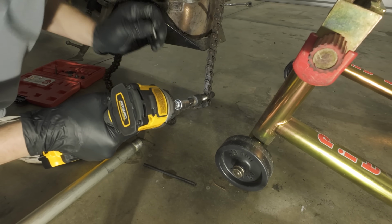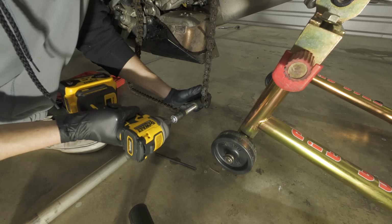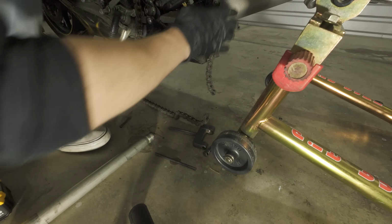And just like that. Here's the rivet that we forced out. And now, there's the chain broken.